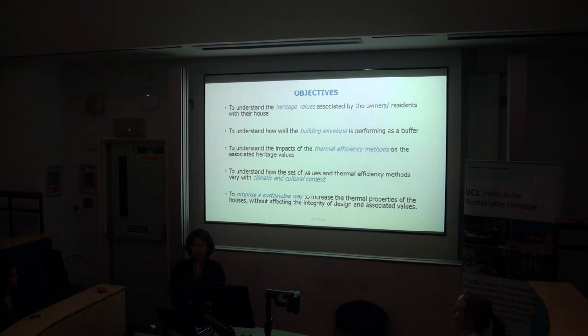And when the houses were being brought to the UK from Sweden, at the same time, the houses were also being sent to other countries like Finland and France. So I decided to do a case study in Finland to see what the difference was in terms of climatic and cultural context. And finally, after all this interrogation, I was going to propose a sustainable method to provide proper thermal efficiency which would uphold the significance of the house and the integrity of design.